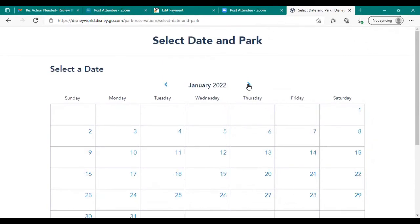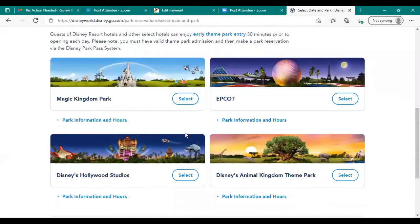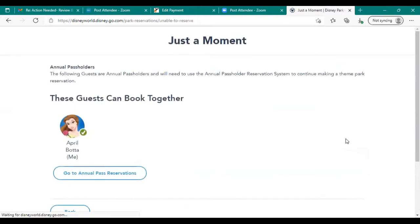And this will be relevant to your package or when your tickets are dated. I don't have theme park tickets. I'm a pass holder, so it's not going to allow me to make a reservation, but we'll put it in here. And then at that point, you can also select which park you would like to visit on that day. So we'll say Magic Kingdom, and it's going to reject me because I don't have a theme park ticket. I have annual passes, but it gives you the idea.